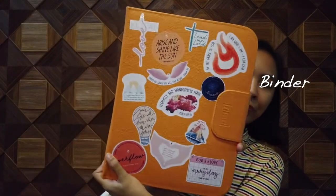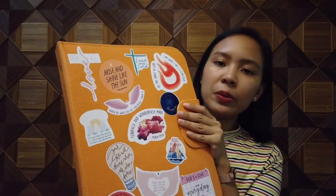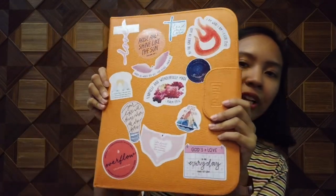And then, you guys might be wondering, Pat, nasan yung notebooks mo? How do you take down notes? Yeah, I don't use notebooks. I use a binder. This is Files, but I don't think they sell this anymore. I bought it on clearance because this is also the kind of binder I used in UP, but it was pink and look, it's decorated with the youth stickers. So inside, I'll show you. Very proud of it because it's very organized.